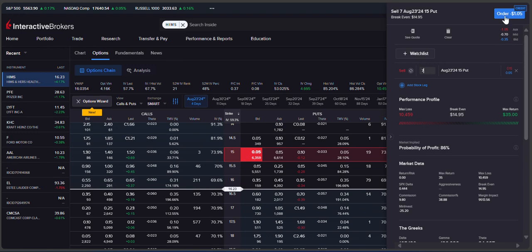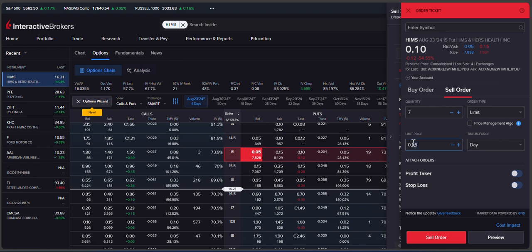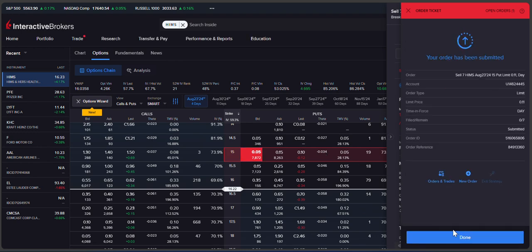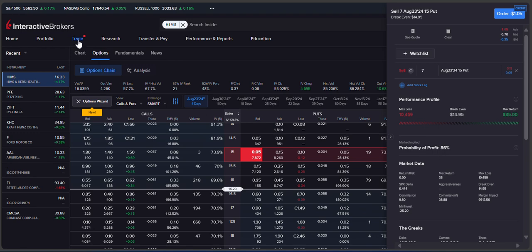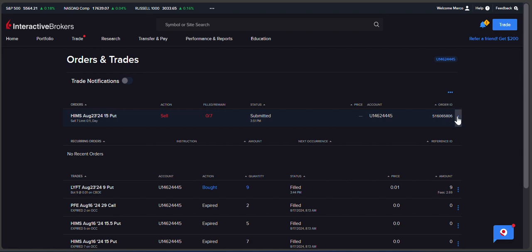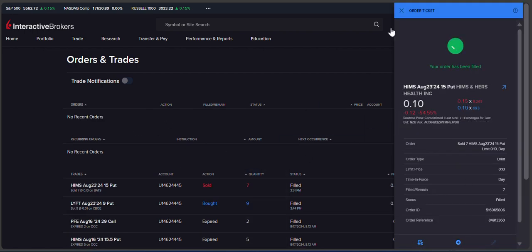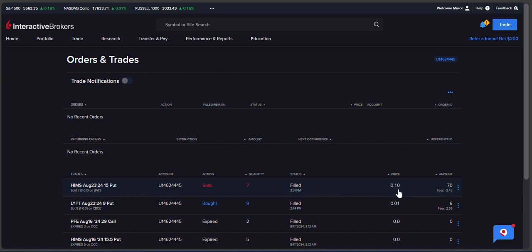And we'll try, of course, to sell not at 5, but we'll try to sell them at 10, or rather 11. Let's see if this works out. So the order was submitted. We can wait a little bit for it to go, actually, because it was not immediately filled. Let's try to do it for 10. In this case, for 10 was filled. All right, so we received the 10 that we wanted. So we received in total 70 euros, and then we received, which is also quite good, a credit of 245, all right, which is always nice.